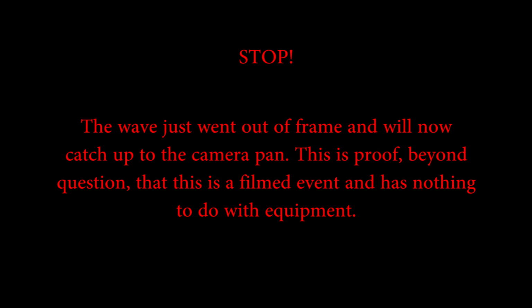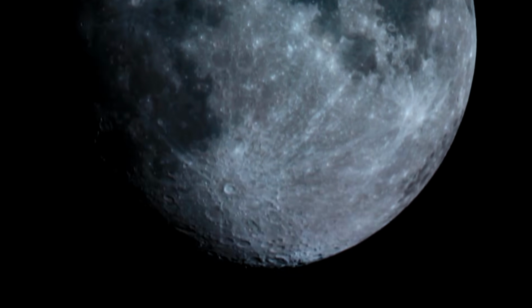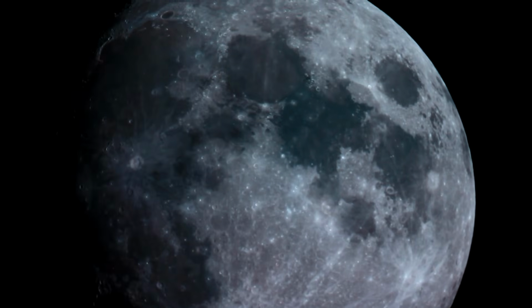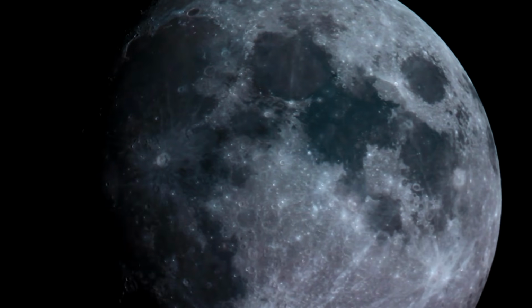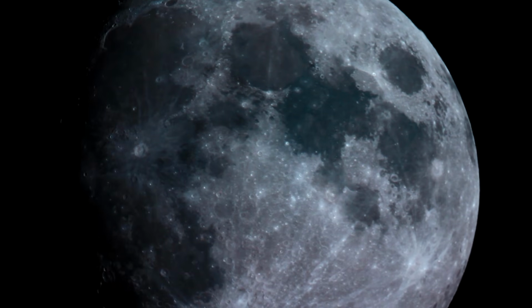There's the wave. It goes out of frame. Now, there is no argument that it could be equipment. It's not possible. Here it comes back in frame, and I'm going to show it one last time. This proves that it cannot be equipment. There the wave starts. The camera pans above, the wave catches up. This is a filmed event, and it's really not arguable.